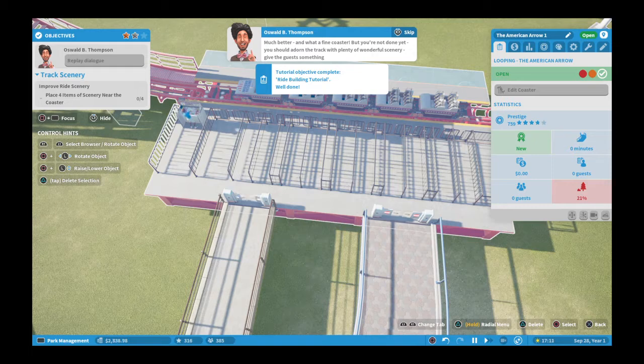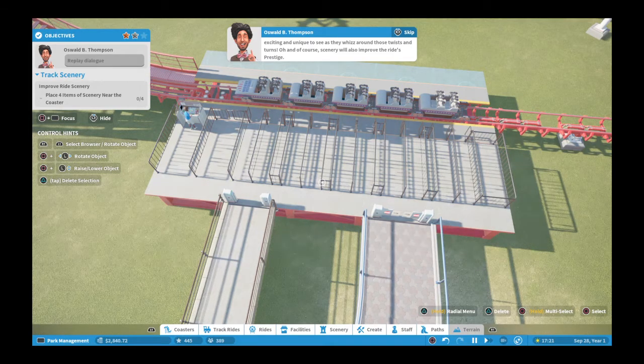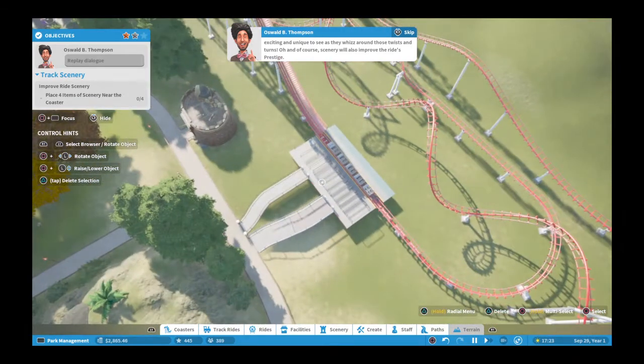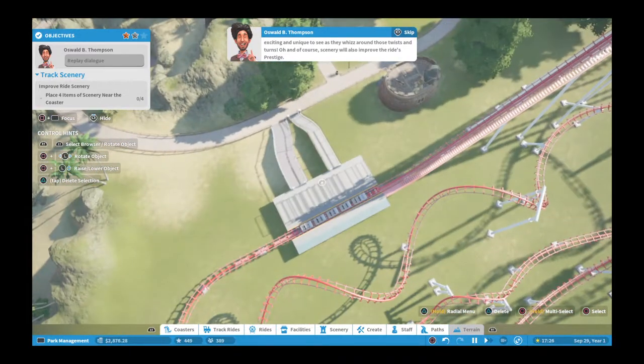Better. And what a fine coaster! But you're not done yet. You should adorn the track with plenty of wonderful scenery. Give the guests something exciting and unique to see as they whiz around those twists and turns. Oh, and of course, scenery will also improve the ride's prestige.